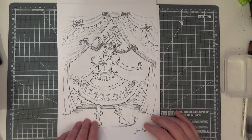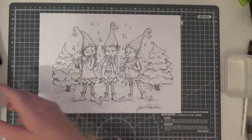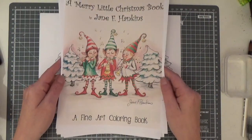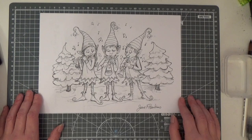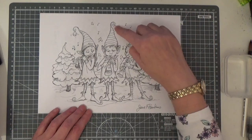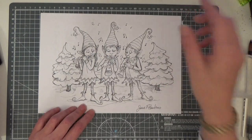She really is. And then we've got a landscape one, which is nice. So we've got, this is the front cover, I do believe. Yes, this is the front cover. So you could get your inspiration from there should you need it. And we've got 3 little elves playing Christmas music, I'm assuming. Perhaps they're having their own little concert and their little jingly bells. Even this tree looks like it's leaning towards the music as a bit of fun.